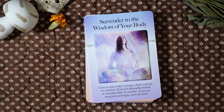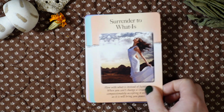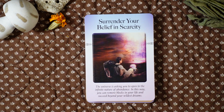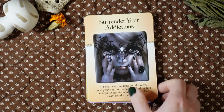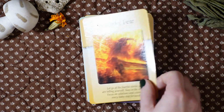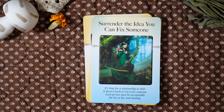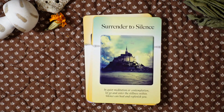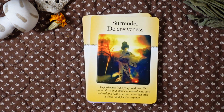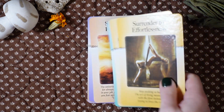I love an oracle that has everything right on the card. Even though the images are kind of like, what's happening here? To me, it's really all about the message. Like, surrender your addictions, surrender fear. I mean, it's really beautiful, and the messages delivered are always really needed. I shouldn't say that it's anything scary. It's just you kind of have to be ready for it, in my opinion.